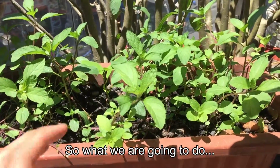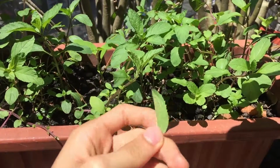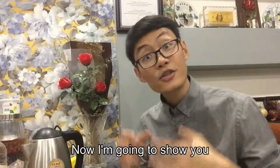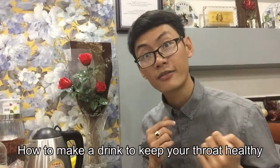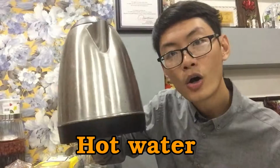So what we're going to do, we are going to pick a few leaves of mint. Now I'm going to show you how to make a drink to keep your throat healthy. What we're going to need is a cup, some honey, lime, hot water, and of course our beautiful mint leaves.